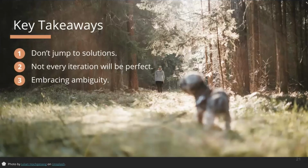So, our key takeaways from this week included number 1, not jumping to solutions on day 1, but trusting in the research process. Number 2, not every iteration will be perfect, but every iteration will get you closer to the perfect idea. Number 3, embracing ambiguity. This was so important because it keeps us open to change, which supports our own growth, and it also reminds us that it's never too late to pivot.